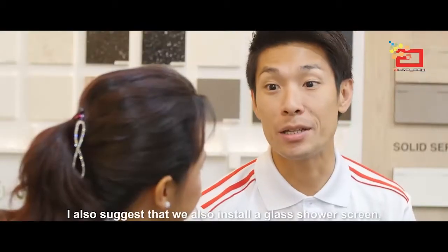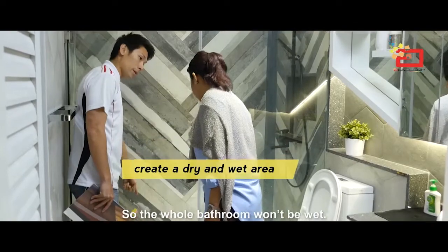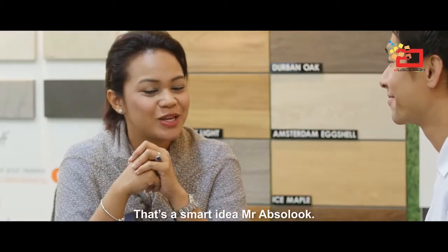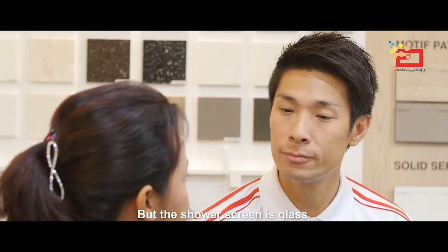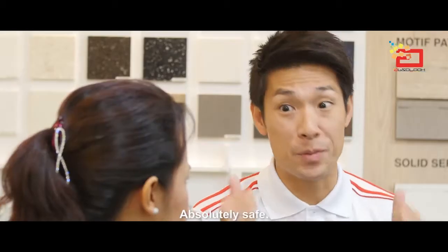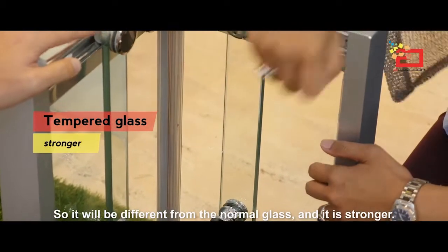I also suggest that you install a glass shower screen so that you can create a dry and wet area for your bathroom, so the whole bathroom won't be wet. That's a smart idea, Mr. Absolook. You always think of everything for me. But the shower screen is glass. What if it shatters? I will get hurt. Safe or not? Absolutely safe. We'll be using tempered glass, so it will be different from the normal glass and it's stronger.